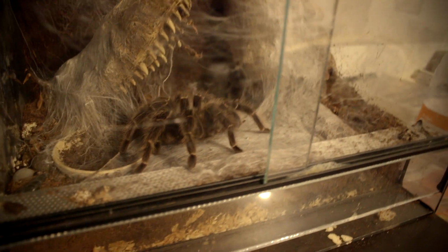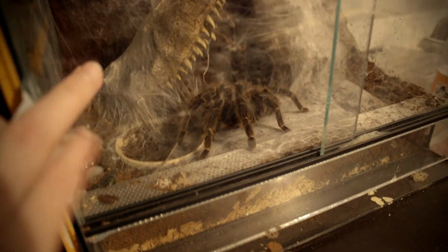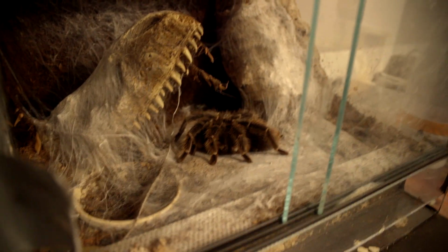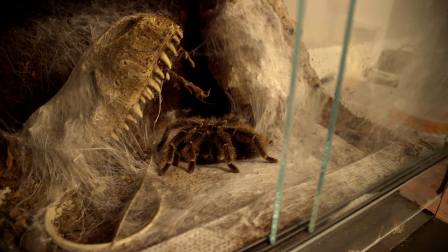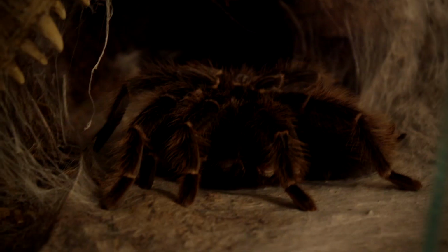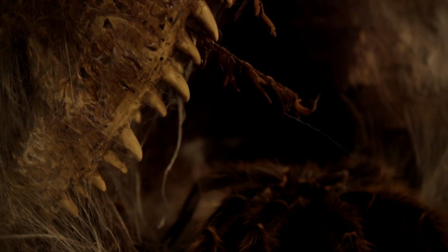Now, speaking of tarantulas, you did see my three other tarantulas before, but I really do think that you should have a look at Bolette. Bolette is my Lasiodora parahybana. I think that's how you say it, the Latin name. And she's one of the bigger tarantula species you can get. So I was really thinking that we should see if Bolette is hungry.